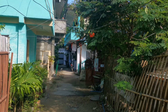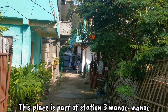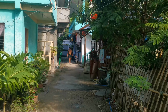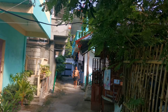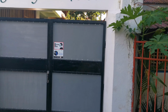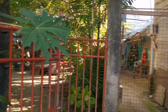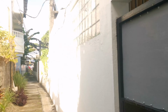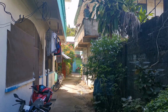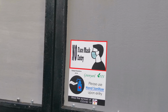So yung part na to guys is part pa rin to ng Station 3, which is located in Manok-Manok pa rin. So, tignan natin dito guys kung meron silang mga available apartment. Greenyard Inn. So, I hope they are open. Greenyard Inn. In this area. So, we go and knock the door.